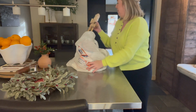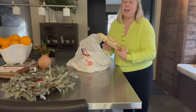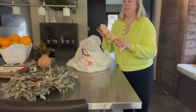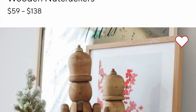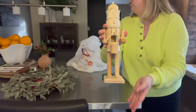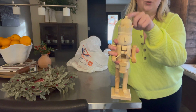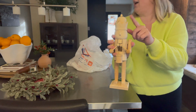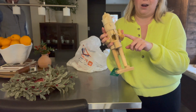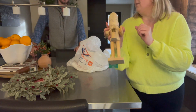If you're one of my family members, you're gonna think this is weird because I'm actually freaked out by nutcrackers, but I saw this on Pinterest where someone made a Pottery Barn dupe, and this little guy didn't freak me out just because he's plain wood, and so I'm going to stain him a light colored stain because I saw it at Pottery Barn. It was like $40 and I paid $4 for this.